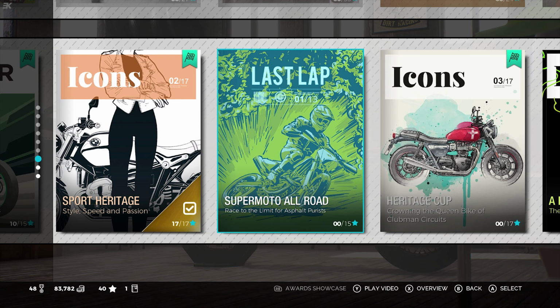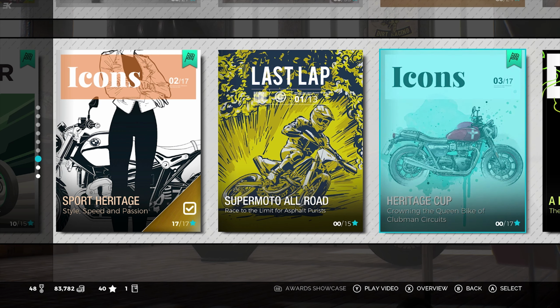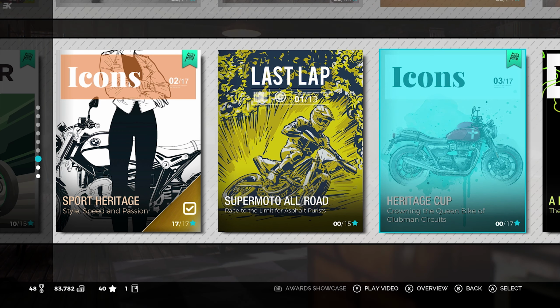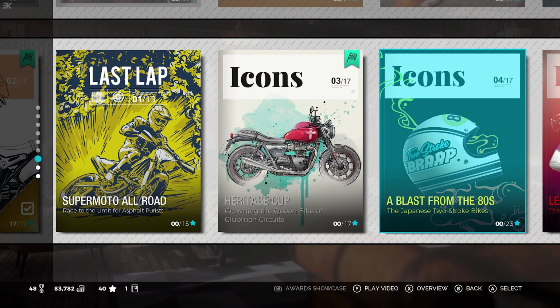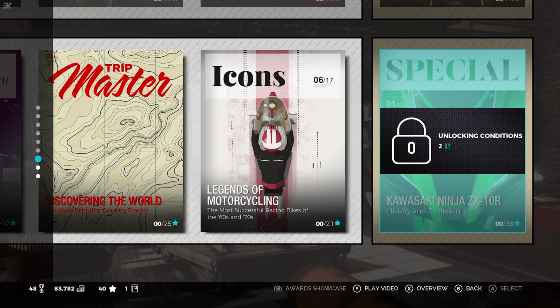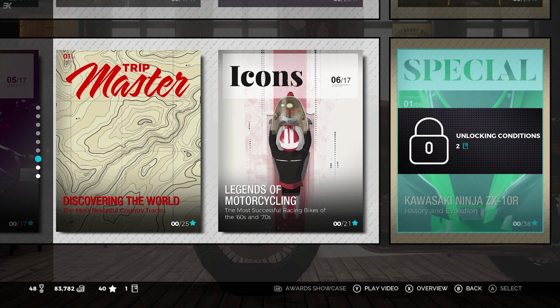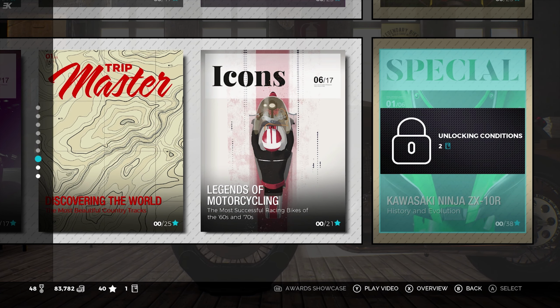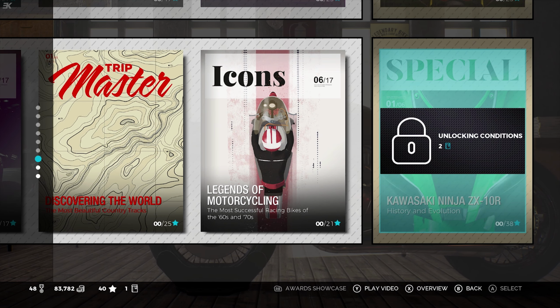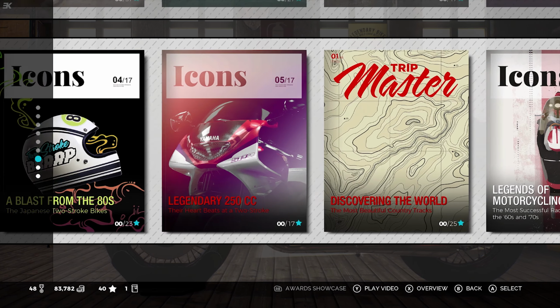So next time, it looks like we're going all-road, supermoto, race to the limit for asphalt purists. Next time, we could do some more icons, do the Heritage Cup, crowning the cream bike of Clubman circuits. Then further down, we've got some racing bikes to explore. Then some country roads. And then, if we complete 2 more volumes, then we do the special of the Kawasaki Ninja ZX-10R, the history and evolution.